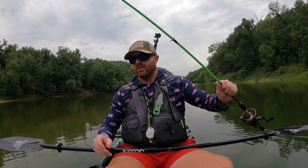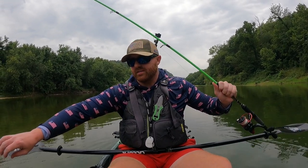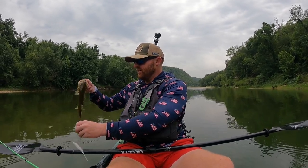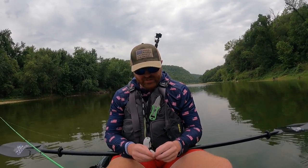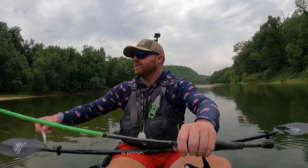Not a huge one, but I don't know if it was this one or a different one, but something just smoked my mag draft. I've been really hammering that today. I've had tons of followers on it. This little guy just smoked the fluke though. But yeah, I've had so many big ones follow it out. And about the time it gets to my kayak, they're turning. So I've been doing every tactic I can think of to get them to pin, but they're just not committing to it. But still fun, and it also shows you what kind of fish are in here.